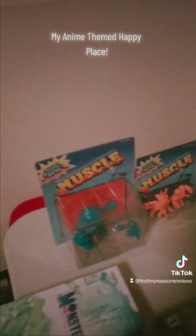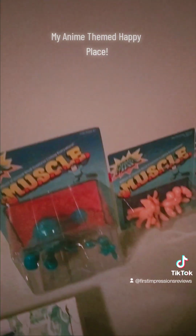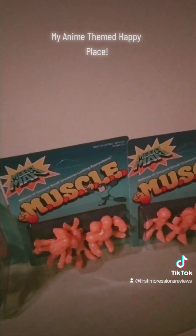These are Super 7 reissues of muscle figures, which some may remember from the 80s when they used to be based on the Kinnikuman characters. But these are based on Mega Man characters. Here's a Prisoner action figure set.